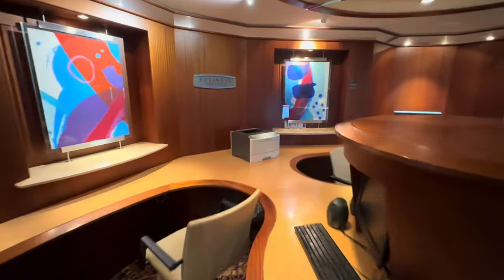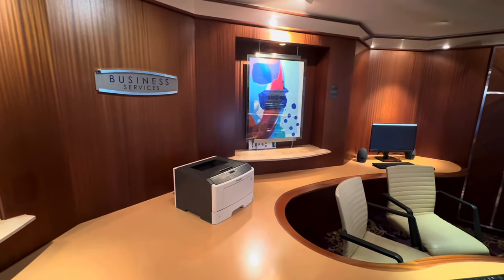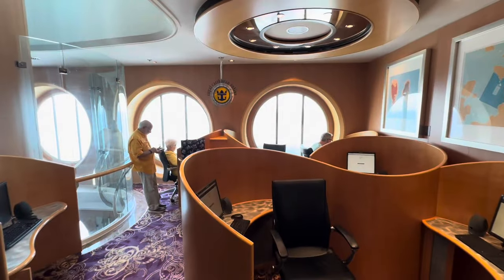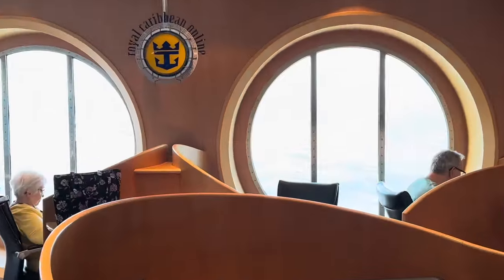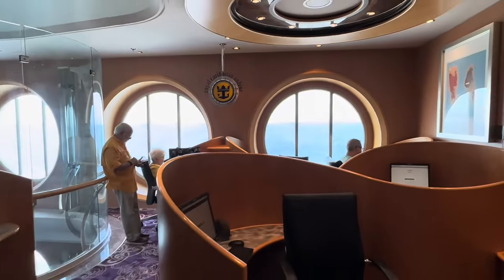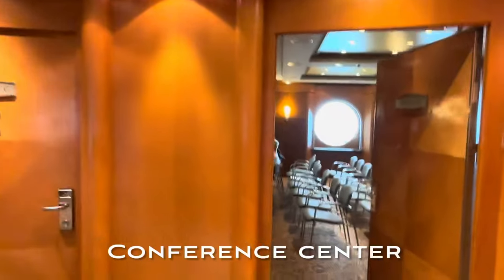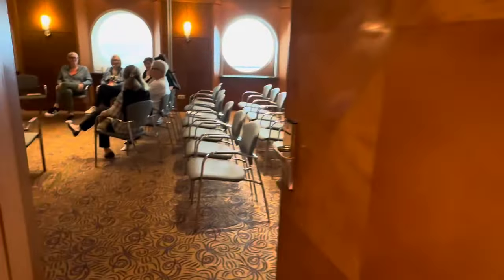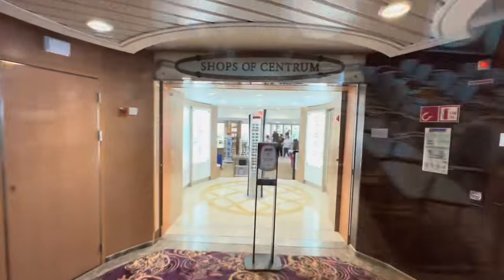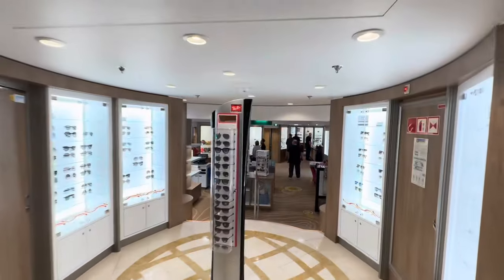The Business Center is a great place to go if you're like me and you work while you're on the cruise, or if you just want to print up boarding passes or something like that. This is a great place to do it. And if you've booked a group and you need the conference center, just let me know and I can help arrange that for you.